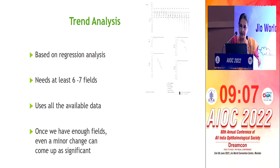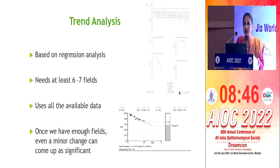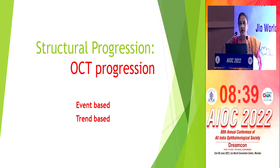Then we have trend analysis. In trend analysis, you need at least 5 fields, and it shows the trend over a period. What is the change over a period of time? It is a regression slope. When you have more data, you get better and long-term information, and it gives this regression analysis for different parameters like mean deviation, PSD, and recently we are stressing more on the visual field index, the regression line of the visual field index, and it also gives the rate of progression.